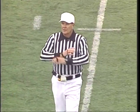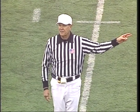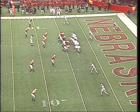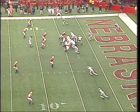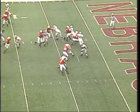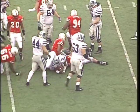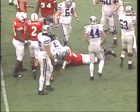A 50-yard punt. On the receiving team, invalid fair catch signal is given. Wildcats 1st and 10 at their own 4, leading 7-0 early in the 2nd quarter. Roberson will run the football. Got a block. He's at the 5, and he'll be tumbled under at about the 8-yard line. He got 4 on the play.